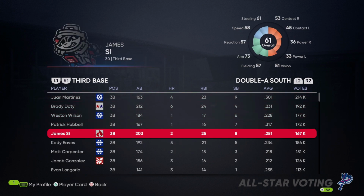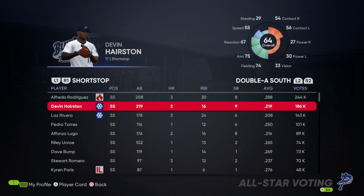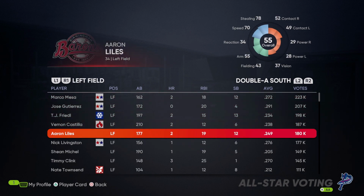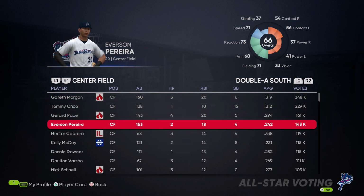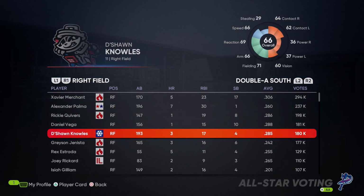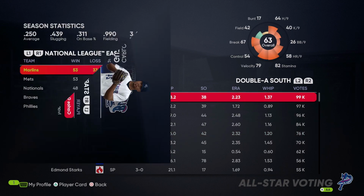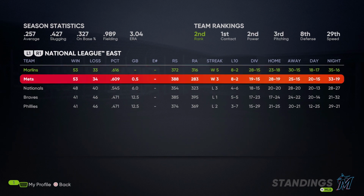Isan Diaz, for you Isan Diaz's fans, he's going to make it to the All-Star game. Devin Hairston should be the backup, at least at shortstop in this one. Klink is a little far down. Everson Pereira's just a tiny bit too far down at center. And Xavier Marchant should make it at right field. So we have some guys. Potentially the Double-A team looks very much like it's our team, to be honest with you.